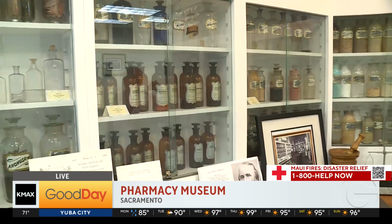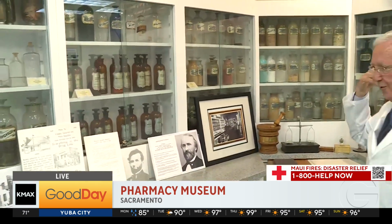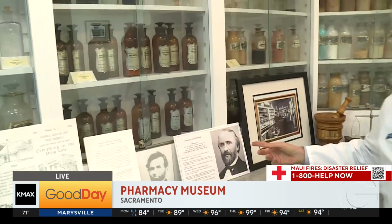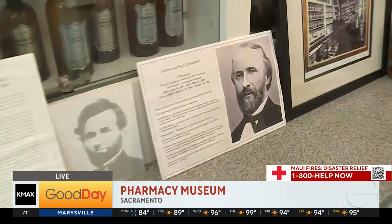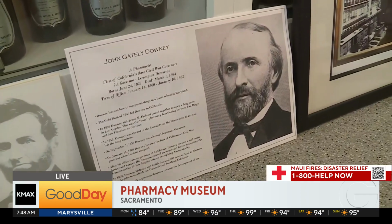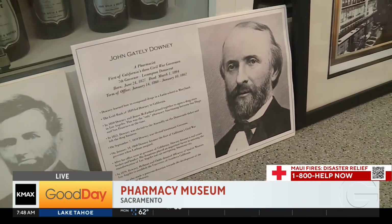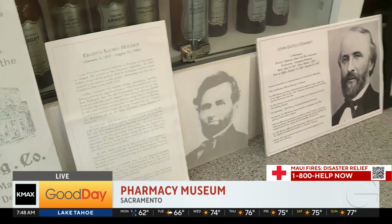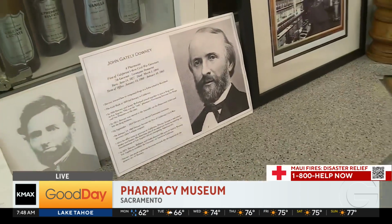I kind of call this the 49er pharmacy also, because we have interesting stories of two 49er pharmacists. They came from the east to mine gold to make their fortune. That didn't happen, but they were very successful in California in other ways. John Downey became the seventh governor of the state. Oh, interesting. All right.